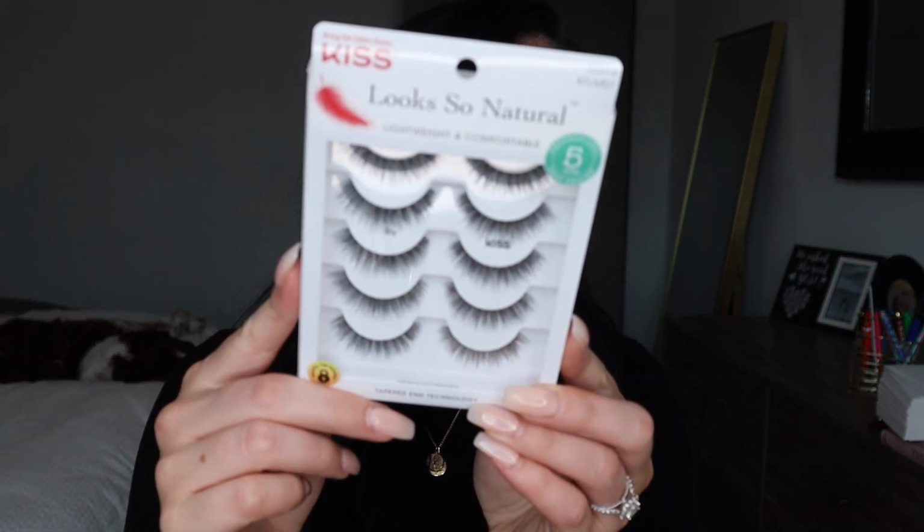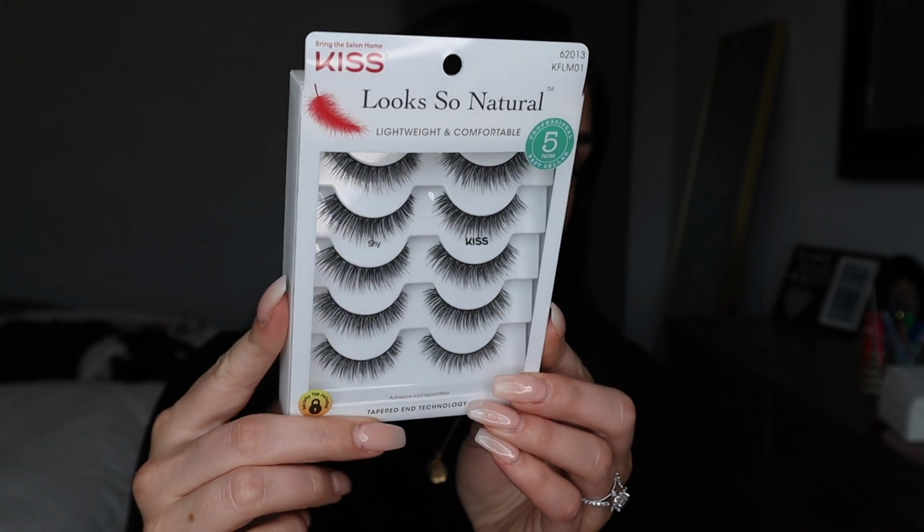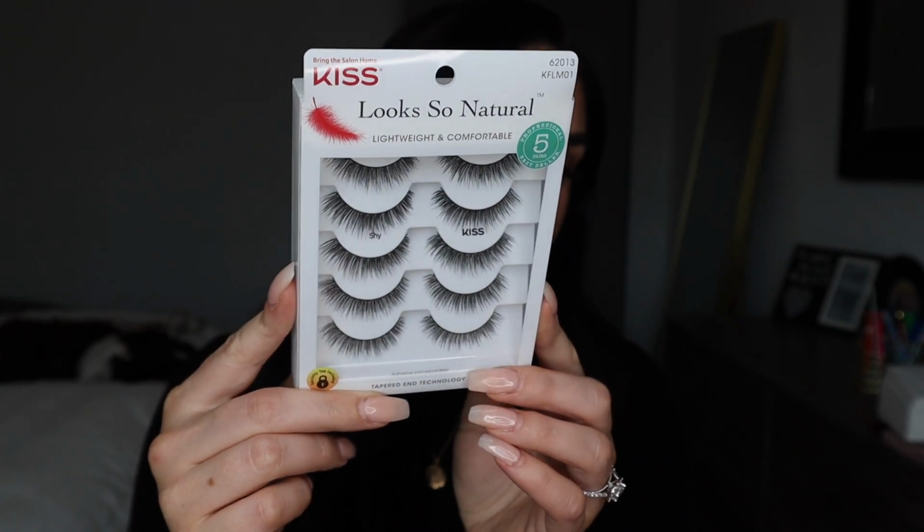And then, secondly, I have this multi-pack from Kiss. This is in the style Shy, and these are great for my girls who maybe have never worn lashes before or are afraid of big lashes. Great for moms. And then I got a couple single pairs to try.